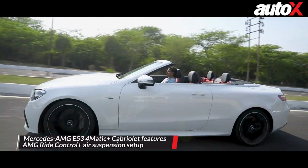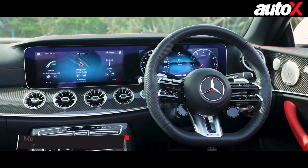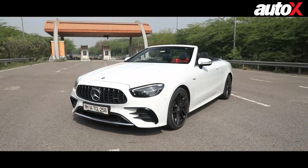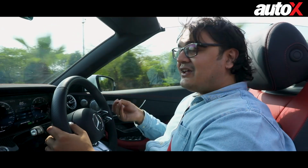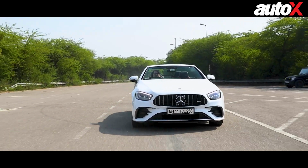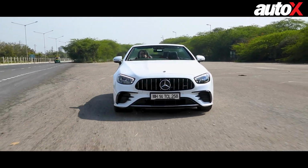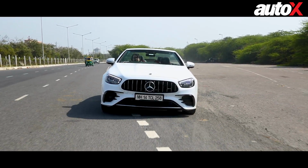Additionally, you get adjustable dampers, you get air suspension, so with the touch of a button, the drive quality gets transformed. And what's really good is, despite it being a 3-door drop-top sporty car, the driving feel is not bad at all, because even if you have bad roads or potholes in front of you, the E53 is happy to take them. You don't get that big thud from the suspension into the cabin whenever there is a bad road, even when you are in the sportiest setting.